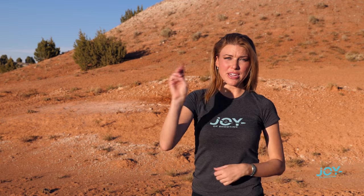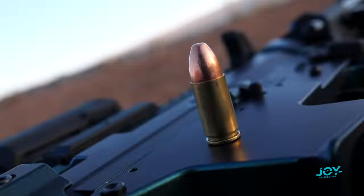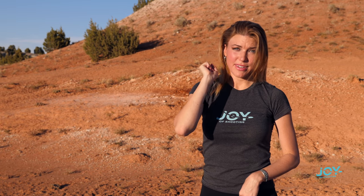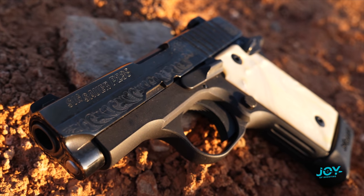I'm gonna rank these 3, 2, 1. 3 being my third favorite, 2, 1. 1 being the winner. So let's get to guns. My first one is this. Sig Sauer P238, it's very pretty.